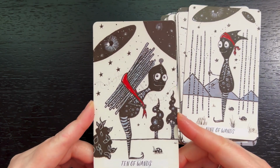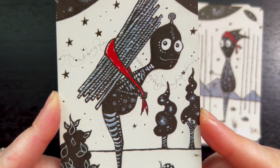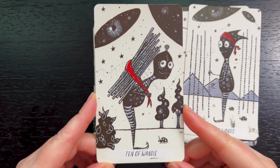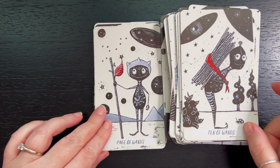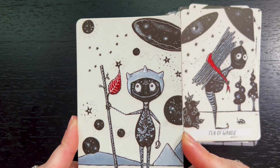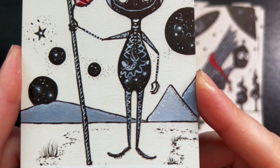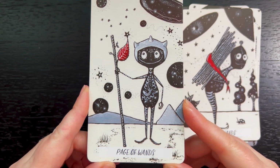Our Burdened Ten of Wands. It's a lot to carry, but this little Cosmo being's doing it. The Page of Wands. And let's look inside our Cosmo being. Let's see if that'll focus for you. I love those little additions.